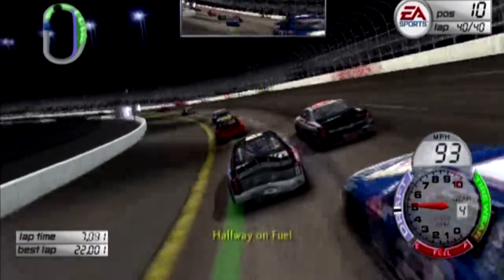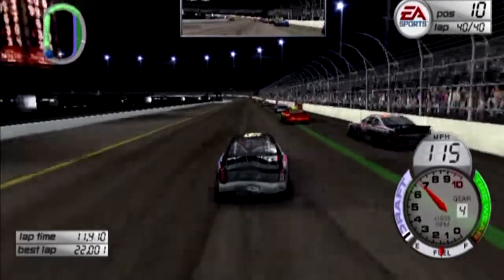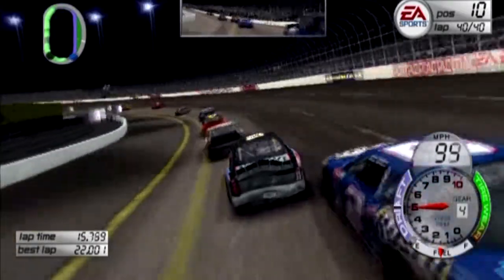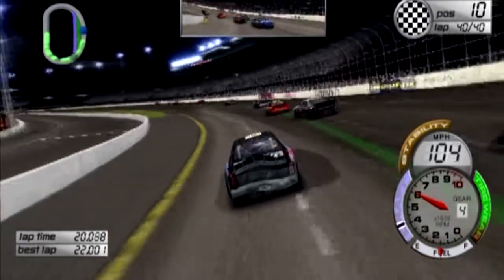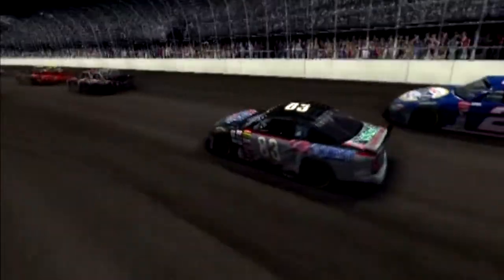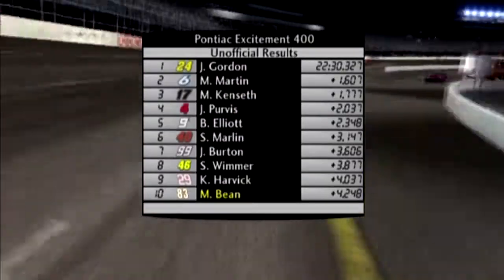Now working the inside of Harvick. Harvick side by side down the back straightaway. Advantage to Kevin Harvick. Here comes Rusty Wallace trying to fight back on the outside. We're going to crowd him a little bit up top. Someone has just won this race, and we are going to come home with a top 10 finish. We can work with the top 10. Jeff Gordon is your race winner.